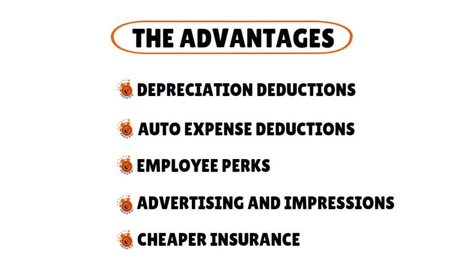So, after buying a car, you'll be able to write it off as depreciation on an annual basis. Over the course of 1 to 5 years, you'll use one of several depreciation techniques to offset your business income and ultimately save money. You can write off auto expense on your taxes.